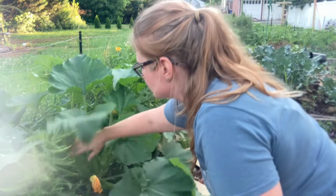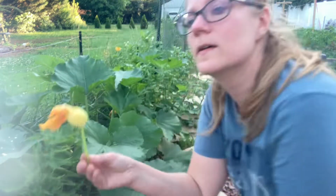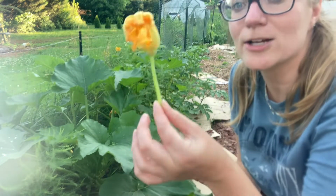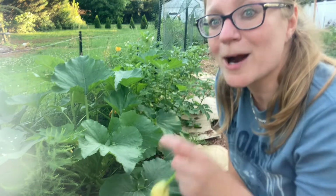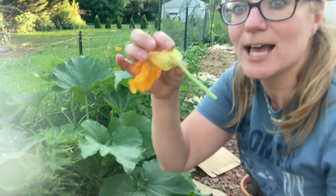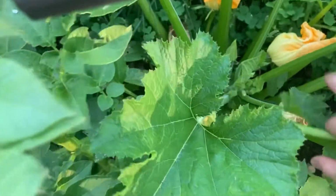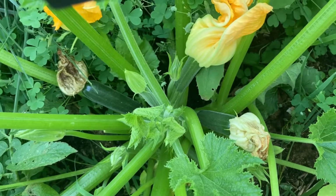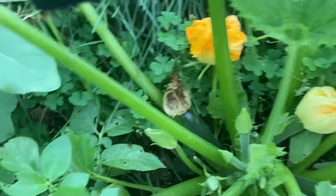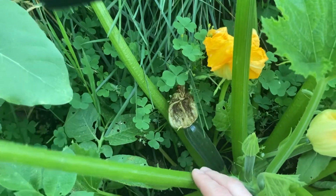So how can you tell? Let's pull this guy. So we just have our flower and a straight stem. This is a male flower. The female flower will actually have a little zucchini and then the flower head. And then those 2 right there, you can see with flowers are females. You can see the little zucchini. And then that guy over there with the flower that's a little shriveled, that guy I've already pollinated, so he's starting to grow.